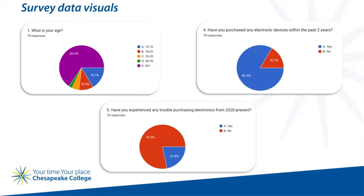And we can see here again that in spite of 83% having purchased a device within the past 2 years and the shortage hitting its stride in 2020, 78% of respondents had not experienced any trouble purchasing electronics from 2020 to present. And that was quite interesting to me, as I believe that could potentially be indicative of the devices that were purchased not necessarily being major pieces of hardware and perhaps being something on the lower end.